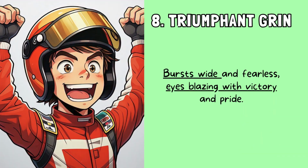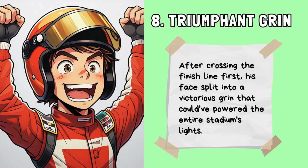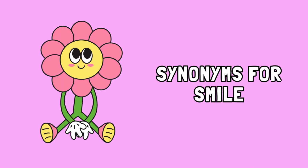Number 8, triumphant grin. A triumphant grin bursts wide and fearless, eyes blazing with victory and pride. It radiates confidence, a moment seized and claimed for all to see. For example, after crossing the finish line first, his face split into a victorious grin that could have powered the entire stadium's lights.